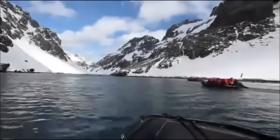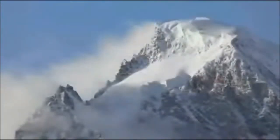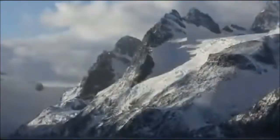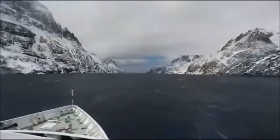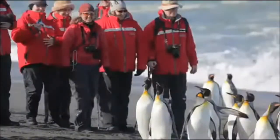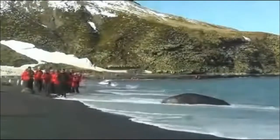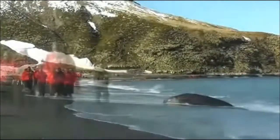South Georgia, on the other hand, is completely different. The scenery's rugged, dramatic, and awe-inspiring, with snow-capped mountains and mighty glaciers dominating the landscape. But again, here as well, it is the wildlife that is truly unforgettable. The beaches are alive with animals. Fur seals and elephant seals are spread out everywhere you walk. These large seals come ashore to mate and give birth.